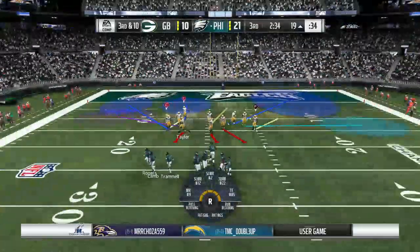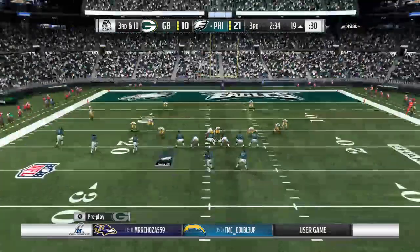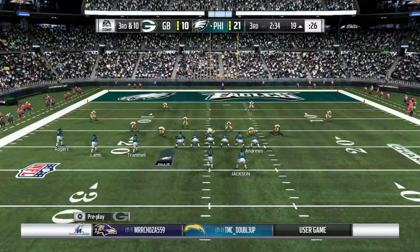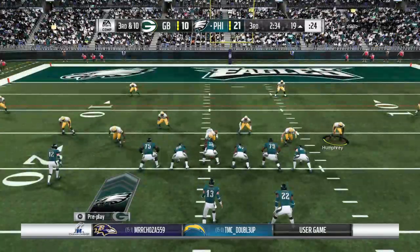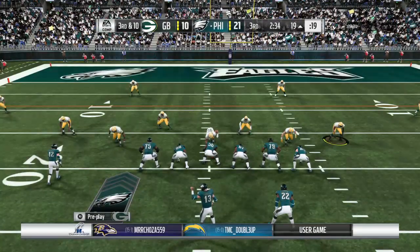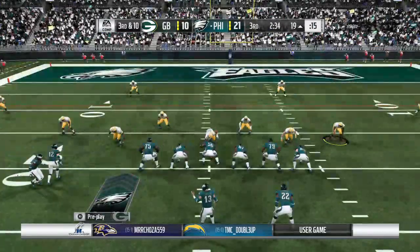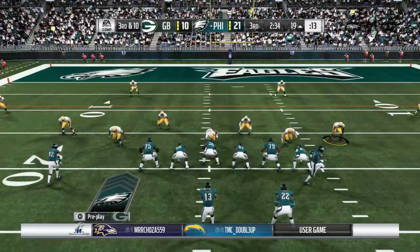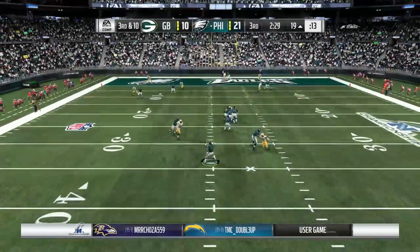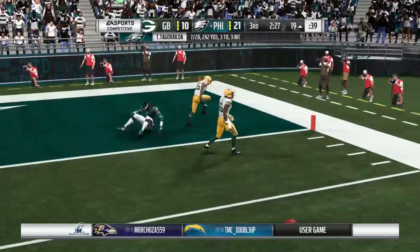The chance of wasting this great starting field position is a real threat. This is 3rd and long. On 3rd down, he'll drop to throw. And that will be incomplete as well.